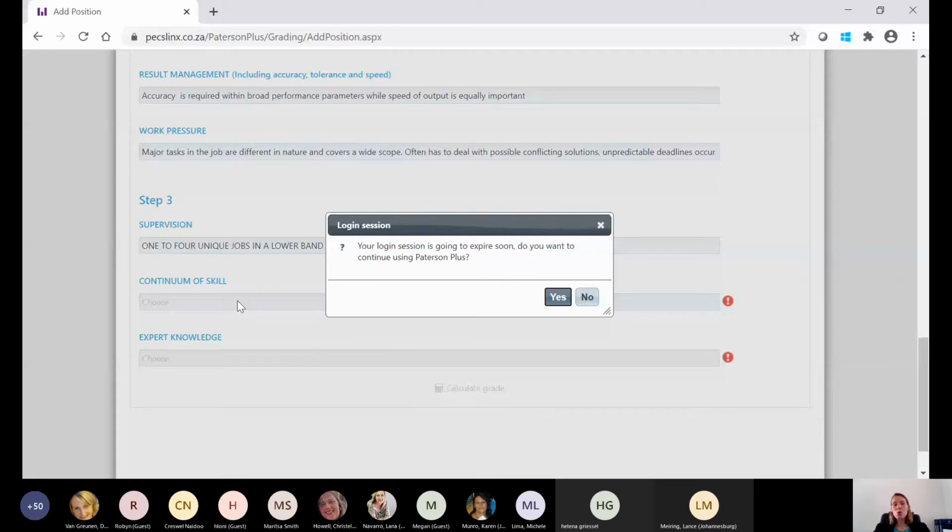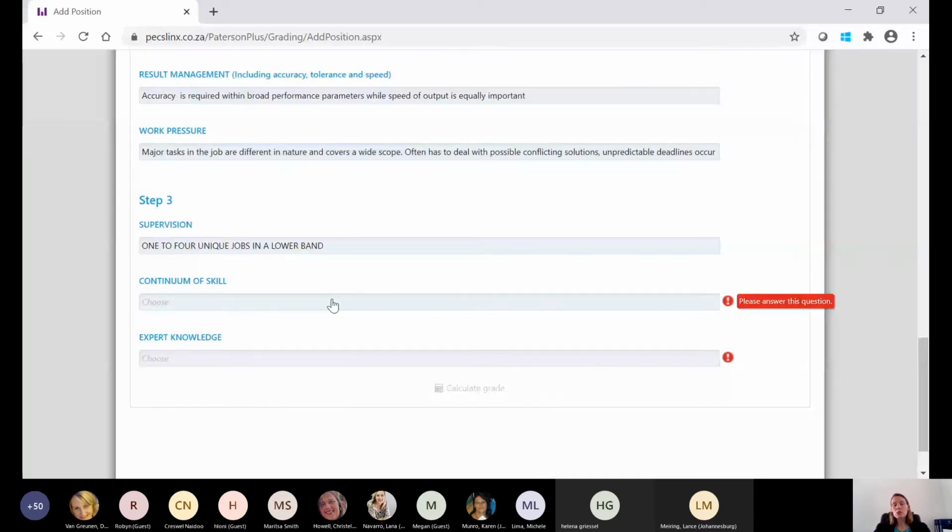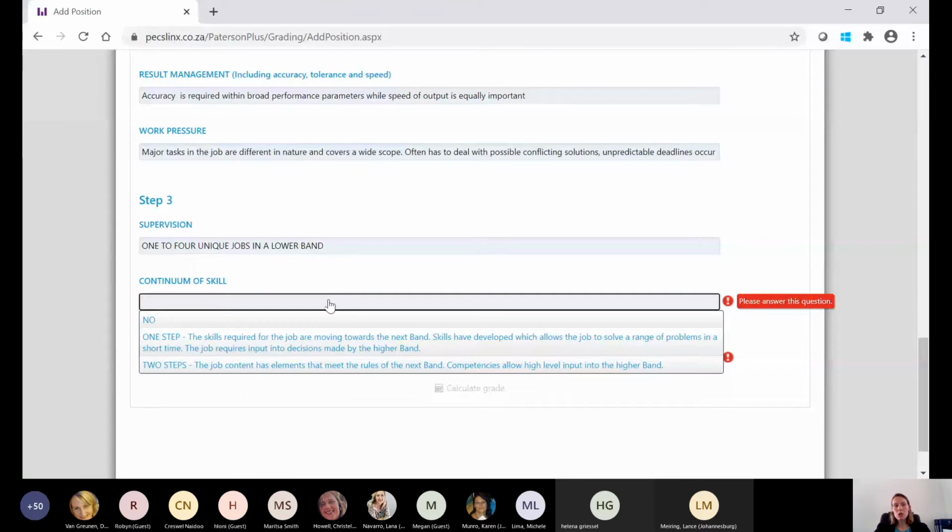Continuation of skill talks to a 2-step approach. So we either say no, because it hasn't met our top marks on variety, complexity, or clues, or yes, in fact, this particular role that we're grading does. And then you've got your 1-step and 2-step approach.